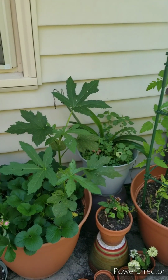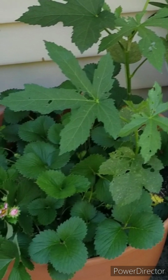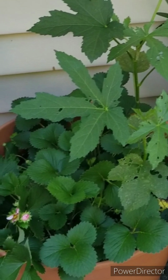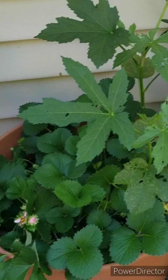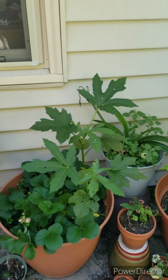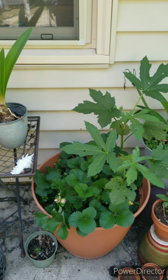And then here I have some strawberries. My daughter and I got these from my mother-in-law 3 years ago and they've just been doing so well. One day I would love to get a garden bed and plant the strawberries in there. Hopefully next year we can get another garden bed and make that just specifically for strawberries. That way we can just go out and pick more strawberries than getting some here and there, what we've been getting from just that small little container area.